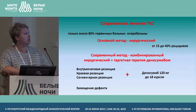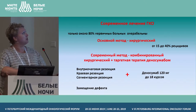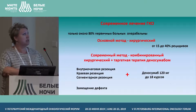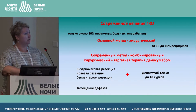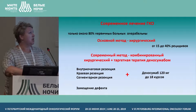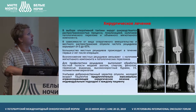Despite the fact that the main method of treatment of giant cell tumor has been surgery, only 80% of primary patients are operable when they're diagnosed. From 15 to 40% have relapses after surgery. The modern method of treatment is combined surgery and therapy with the denosumab method.